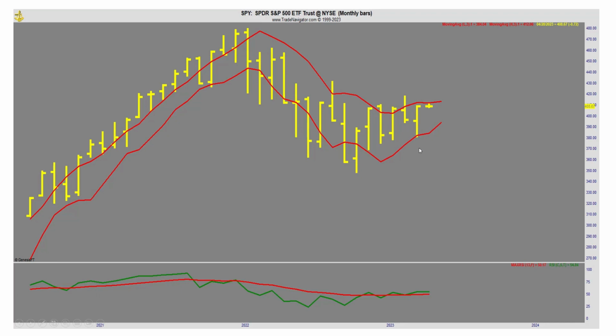You can see we got the low pretty good last month. I think the low, we said 382 and the low was 380.65. You know, that's close enough if you work for the government, right?